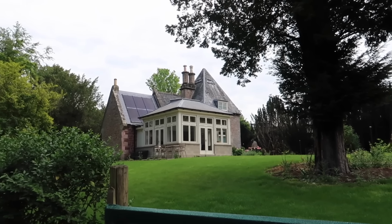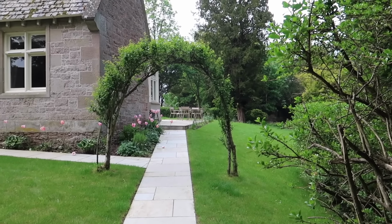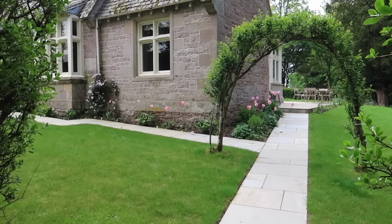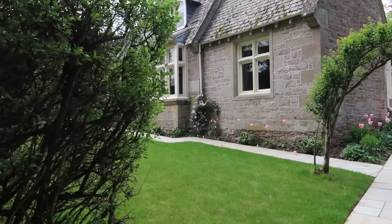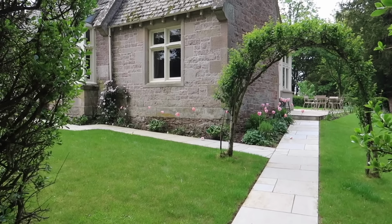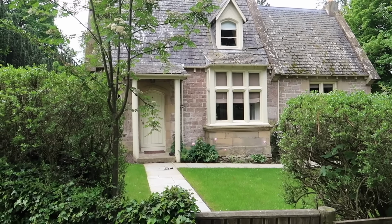It is so pretty. This is the type of archway that I want to put to Honeybee Walk, and this is the spectacular gardener's cottage. I'm not going to go in there because we can't work out if anyone's staying there, but look at all the lovely tulips and the jasmine. Oh my god, look how gorgeous it is.